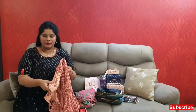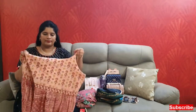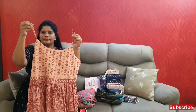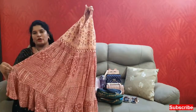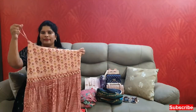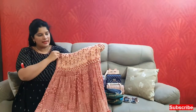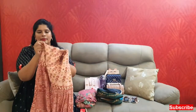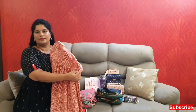So there is also a Max store in the City Center Mall. I picked up two kurtis from Max as well. So let me show you how they look. This is the first kurti that I bought from Max. This is how it looks. This is a frock model, and you can pair it up with a denim jacket or a white collared shirt that you have. So this is priced at 1199 rupees, and I got size XL in this. This has got beautiful mirror work and an elastic back like this.